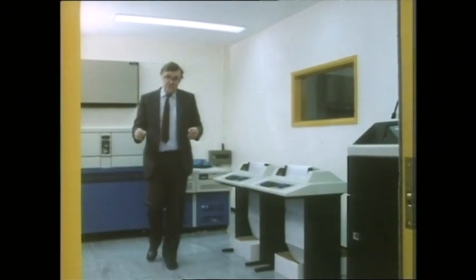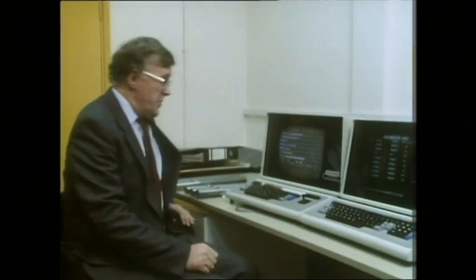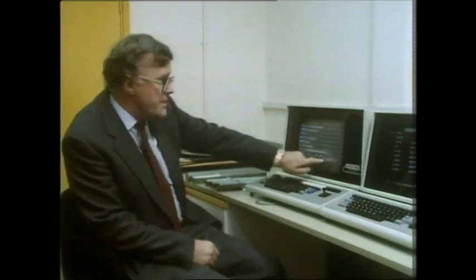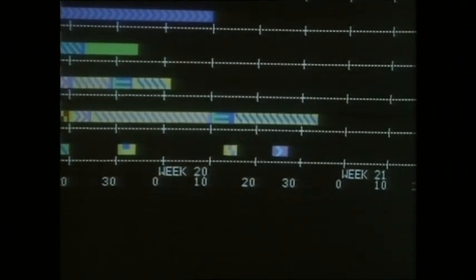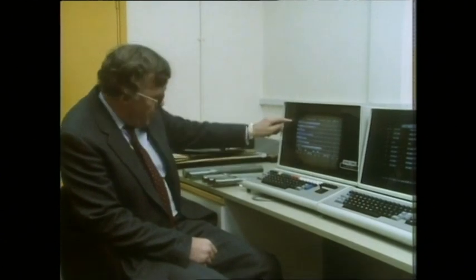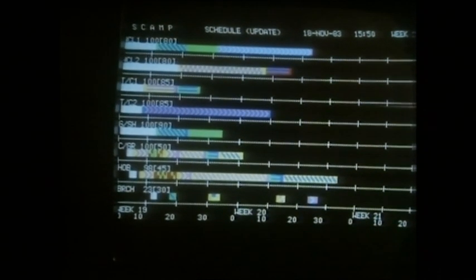This is the central computer, or rather more accurately, it's two mini computers, just in case one breaks down, it won't bring the line to a standstill. And here are the control terminals. On this one here, the representation here is of each of the machine tools, and across here is time. That's 1 week of 40 hours, another week of 40 hours, and so on. It's a real-time system, so that every 10 seconds it's updated, and these jobs that are in progress will move along. The white here represents the jobs that are actually being worked on by the machines at this moment.